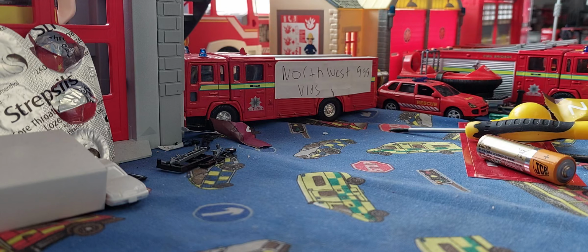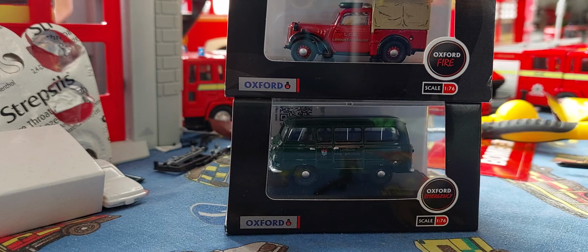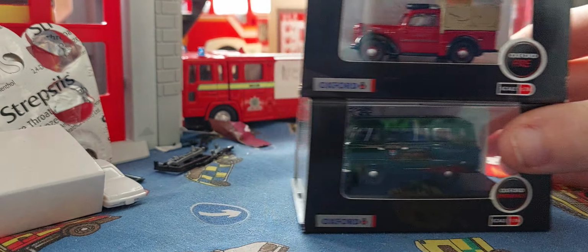Something is coming behind the camera. It's just coming here. Ta-da! Lots of new stuff. Look, it's taller than that. There are two items on top, and there's a Land Rover. So let's go through the different boxes and have a look at them.